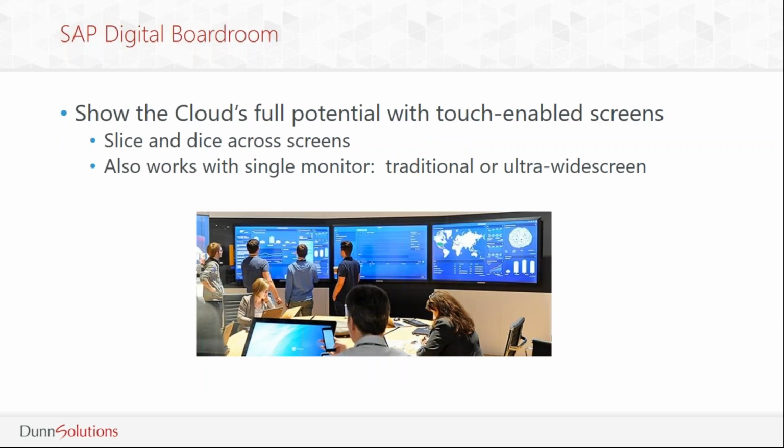Lastly, before we get on to my final demo for Carrie, I want to talk a little bit more about that digital boardroom. This is really powerful. This is just a really great way to show off and dig into your analytics. Having just giant touch screens, you can have 3 touch-enabled screens that all work together in tandem. You can click on the first screen, and it will change the second and third screens as you choose, all working together.